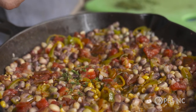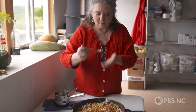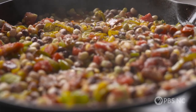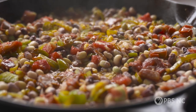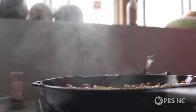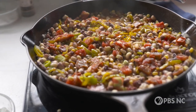Isn't that something? Hot. You know what I love about that? I love that you can taste everything in there. You've got some peas, you've got the acid from the tomatoes, you've got the pop of the corn, you've got that thyme going on, just enough salt and pepper. So every bite is gonna be its own little meal on a spoon. That's good stuff, friend. Thank you.